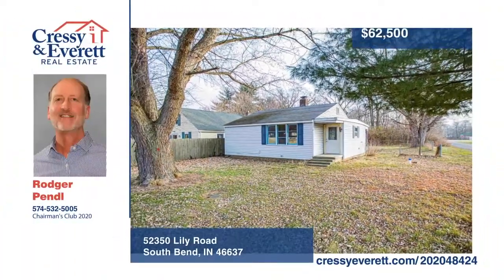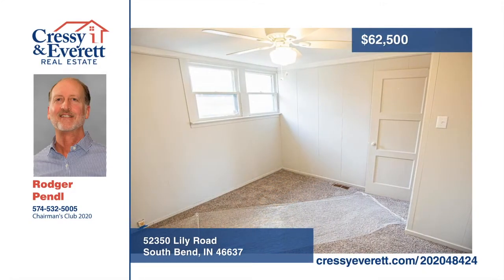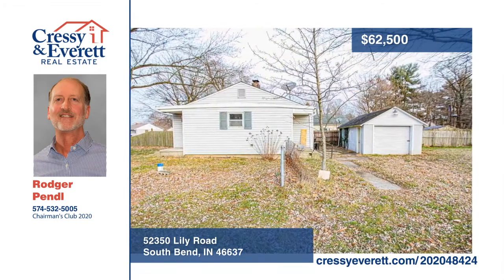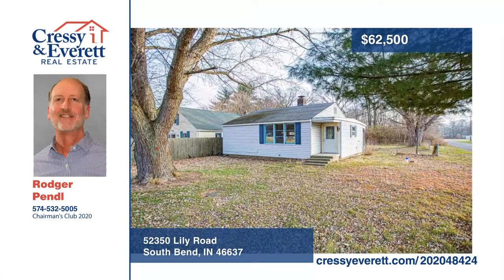Located on a corner lot, this two-bedroom could be yours. It features a new septic, newer well, new flooring and paint throughout a majority of the home. A one-car detached garage is also included. The Pendle team has the keys and would love to show you everything this home has to offer. Call to schedule your private tour today.